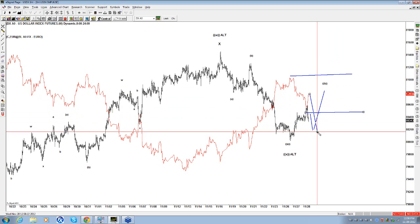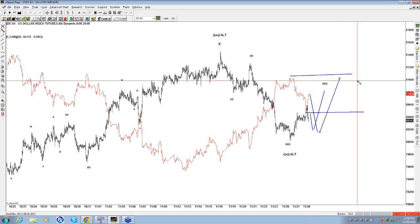Idea one, the euro should test 128. All right, so one thing is the idea, and another thing is what's going to happen. So there's no reason to buy the dollar, in my opinion.